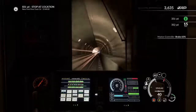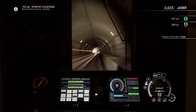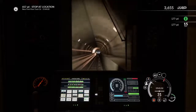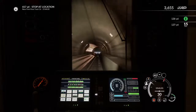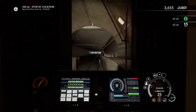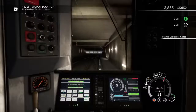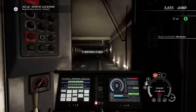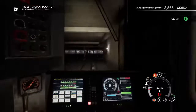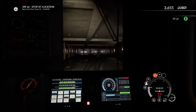Right, now I've got to start braking, I'm afraid. No, maybe not now, because going uphill, gradient of 0.8%. We should be seeing him any minute, the other train. Should be seeing it on the right hand side. Where is it? Oh, we can't see it. Where is it? It's somewhere.